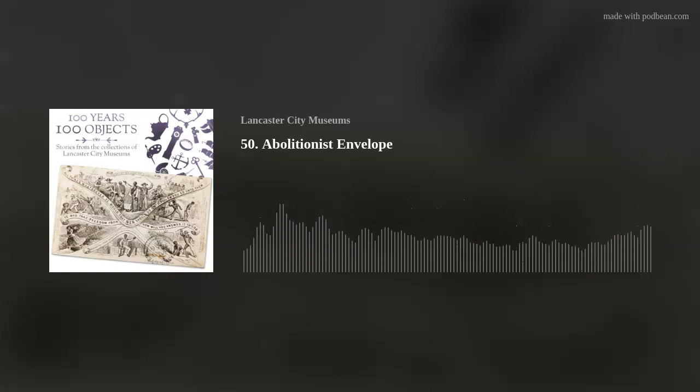The envelope is much more straightforward. It was addressed to William Satterthwaite of Queen Street, Lancaster, and is post-stamped April 1858. These details identify the likely recipient as William Satterthwaite, who co-owned a cotton mill at the junction of Queen Street and Aldclyffe Road, where the Aldi now is.